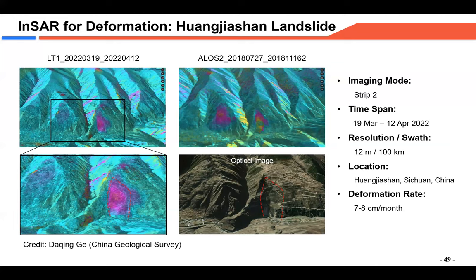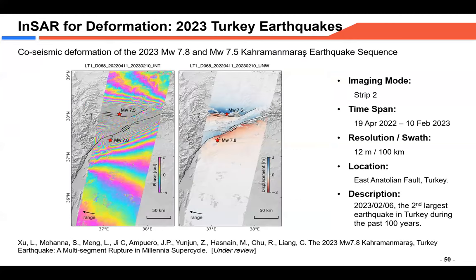The results are from my colleague, Dr. Da Qingge. In February 2023, two earthquakes were observed along the East Anatolian fault near the border between Turkey and Syria. This is the second largest earthquake in Turkey in the last 100 years. LuTan data was also immediately acquired and shared for urgent response through the International Disaster Charter. Here is the co-seismic deformation of the two earthquakes showing the clear left lateral deformation caused by rupture of the earthquakes.